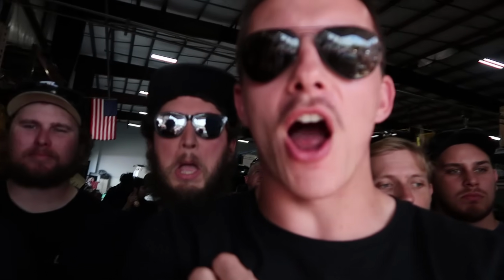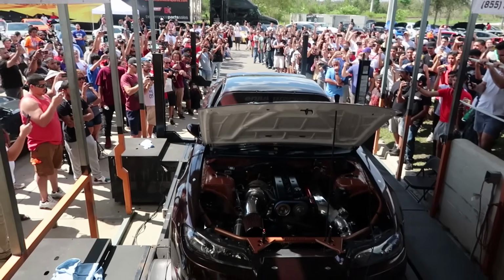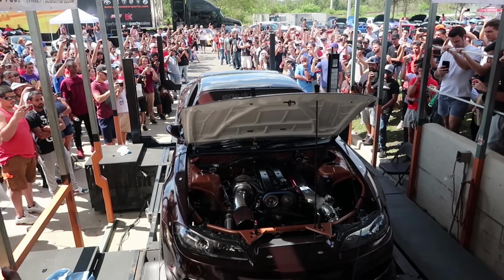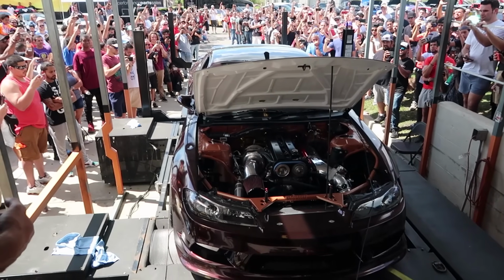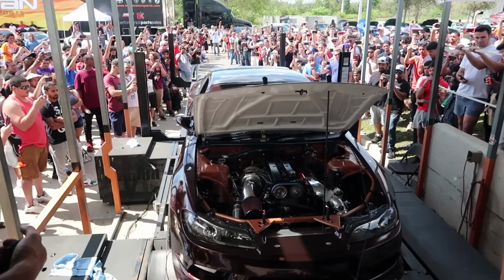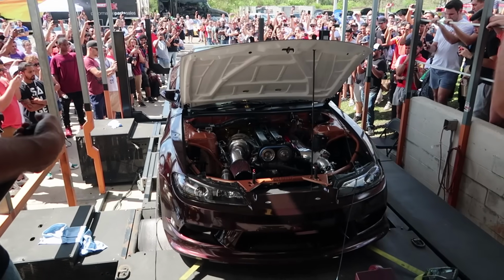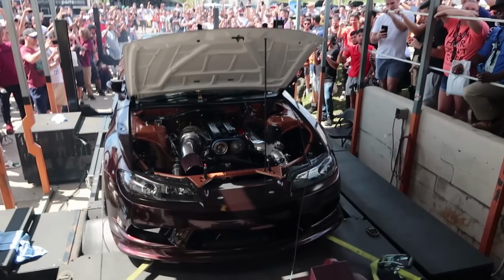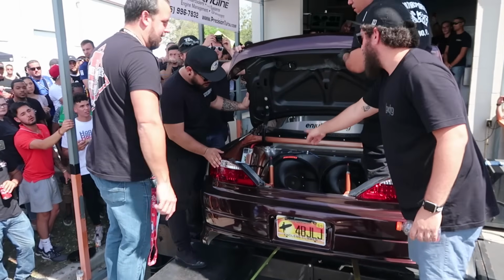I've never gotten to hear my own car on the dyno. Am I sick? You know it's fast, you gotta get people standing in the trunk.